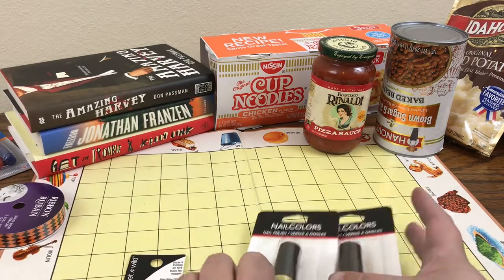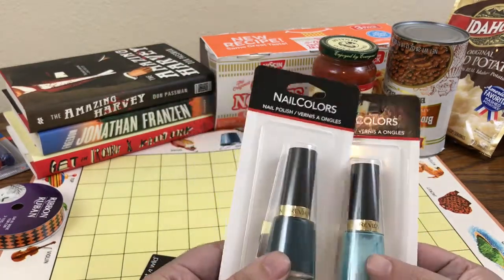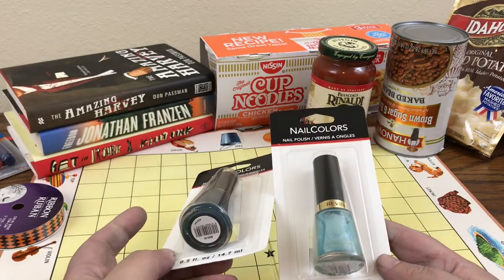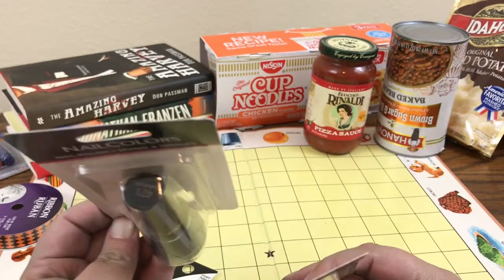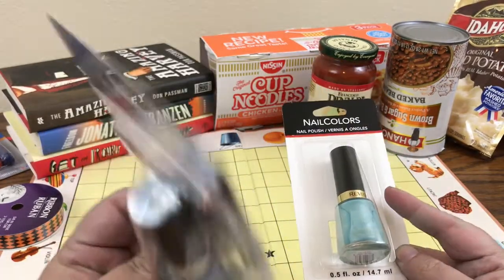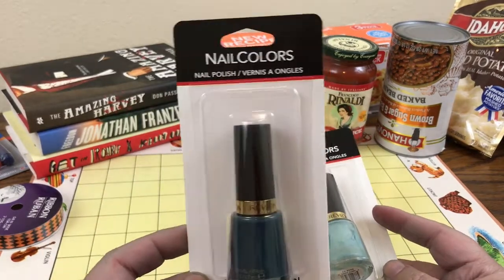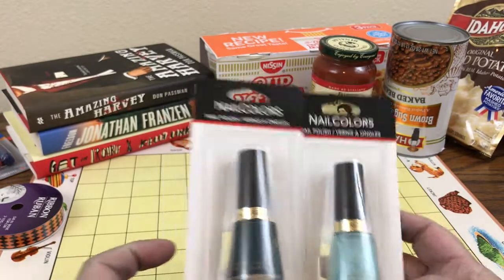I've been seeing people haul nail polishes. It looks like they have repackaged the Revlon nail polishes, and so I picked up a couple of those. They don't have names on them. Yeah, they do. Let's see. This one is called Socialite, and this one is 4-7, and it's Fashionista. It's kind of hard to see, but it's kind of a jade green color. So those are pretty.